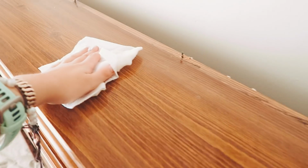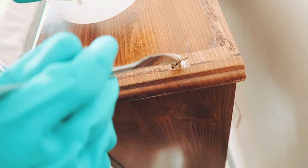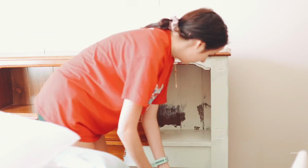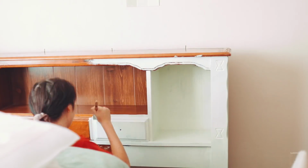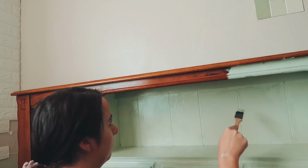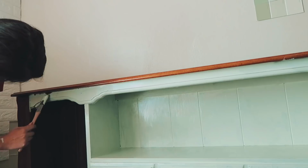I did wipe down the headboard first and I tried to fill in some of these holes with this wood filler, which only kind of worked. Now this time I actually was somewhat prepared and I bought a drop cloth, but the paint actually ended up soaking onto my floor in some parts. Luckily I was fast enough and I was able to get it off of my floor, but I wish I had just used those same plastic tablecloths that I used before.